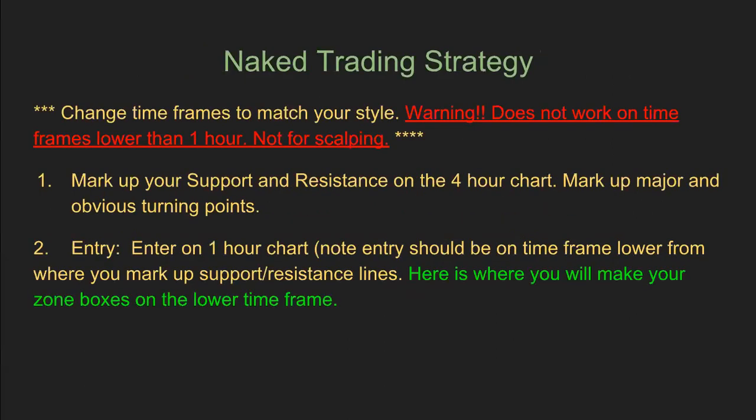All right, so get your pen and paper out. This is what I want you to start writing down. I'm going to give you the format of the naked trading strategy, and then I'm going to go ahead and show you how we execute that and what makes it so simple, okay?